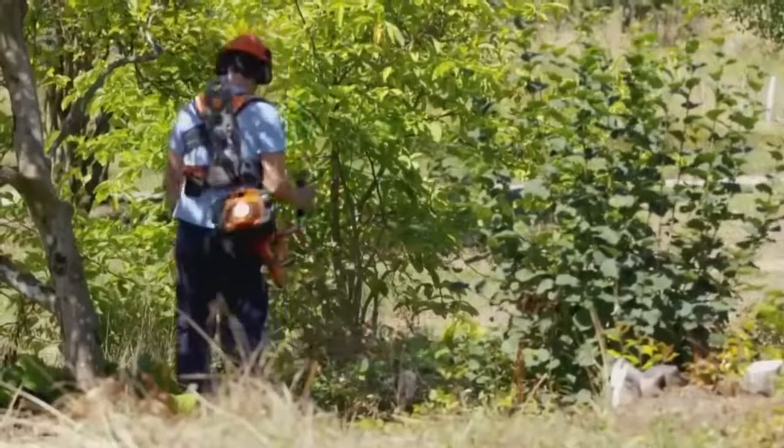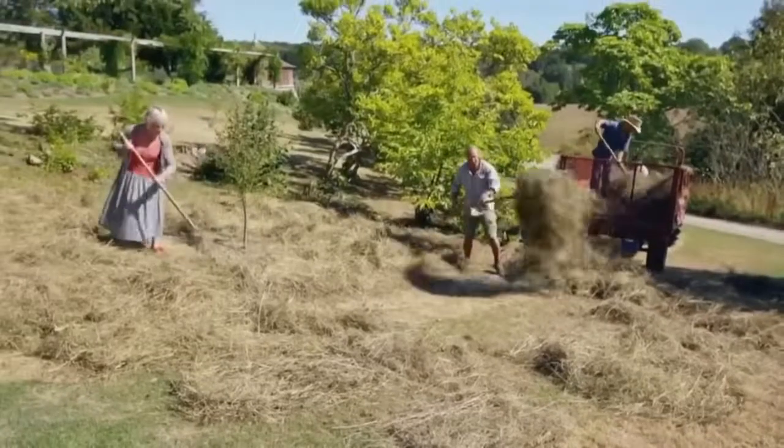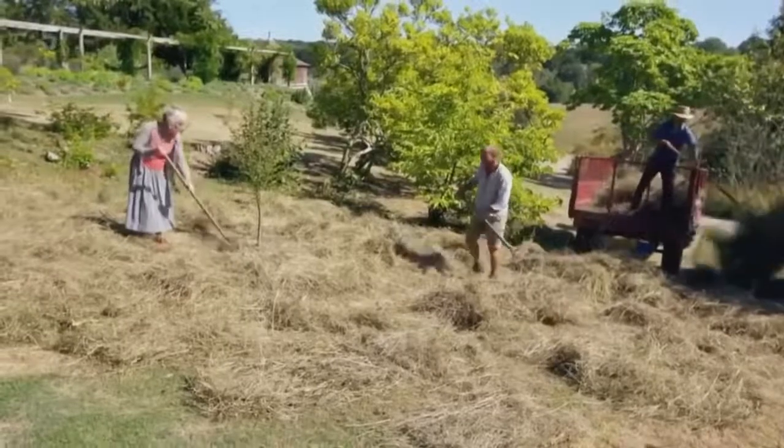The results of this work won't be visible until next spring. But that's a great thing about a garden like Gravetye. There's always something to look forward to in the future.